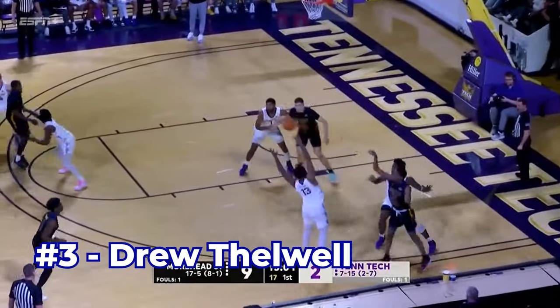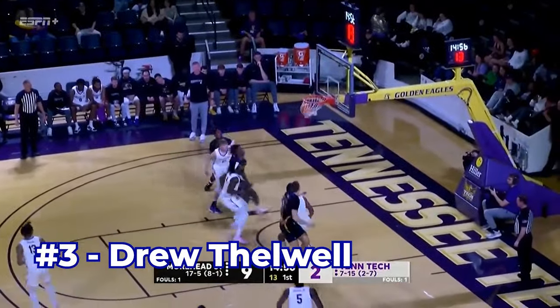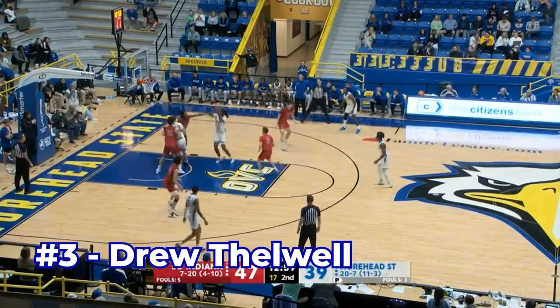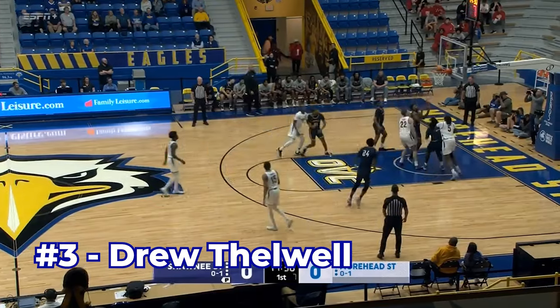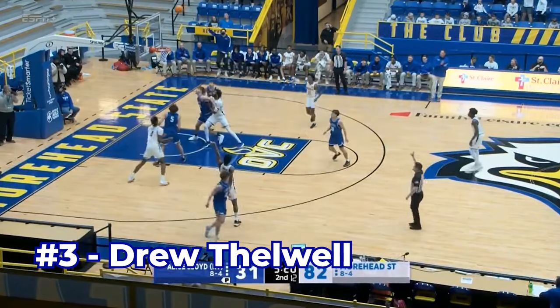Now, number three, Drew Thelwell, is a 6'3" point guard that is tasked with setting up the offense a lot. He averages 5.6 assists per game, and he'll run a ton of pick and rolls, but where he's really effective is when he's creating for others out of these pick and rolls rather than being a scorer. I think he's an okay enough defender, but he is going to be giving up size to pretty much whoever he is guarding on Illinois.